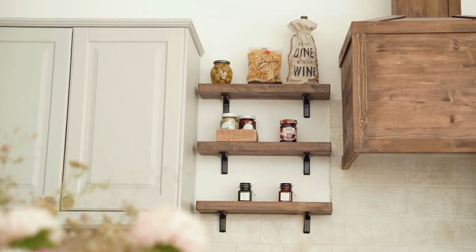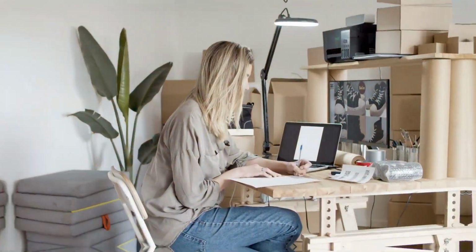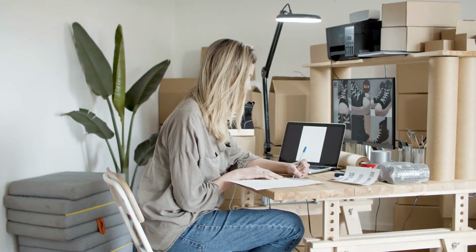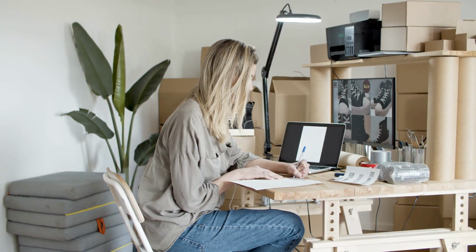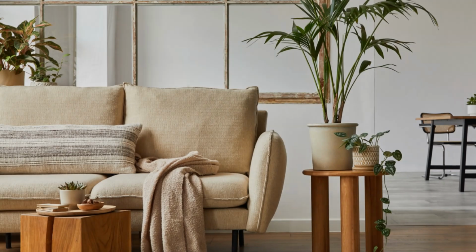The possibilities are endless. And the best part? Each piece of reclaimed wood is unique, so you're creating something truly special and personal for your home. So the next time you're looking for a unique and sustainable decor solution, consider the beauty and versatility of reclaimed wood.